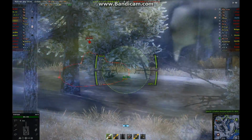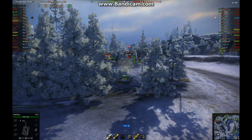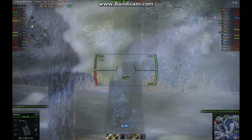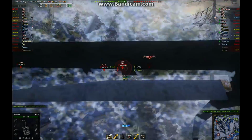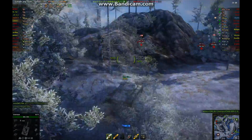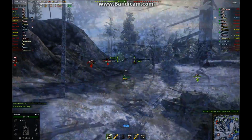The BDR shouldn't have pulled out there. Bad move on his part. So as you can see, 435 just completely rocked him. And then it's just a matter of a couple of shots to finish him off by the other guys. And that's, like I said, the job of this tank.